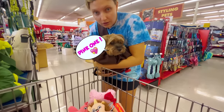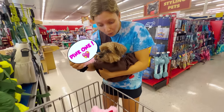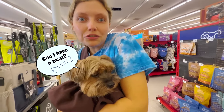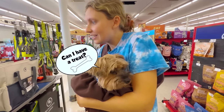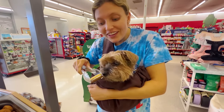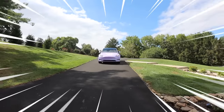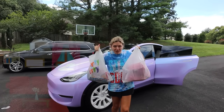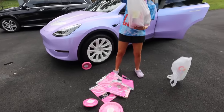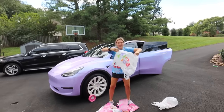Which one you want? Oh, the pink one? What a coincidence. That will be perfect to put in Steven's Tesla. You want a treat? Okay, let's get you a nice treat. What you wanted? Ooh, perfect. Yum. We got a lot of supplies for the girls' lounge, and let's see what we got. Whoa. Oh, yeah. So much goodies.